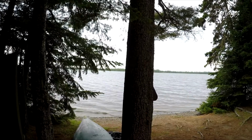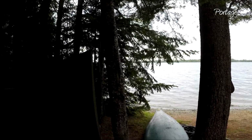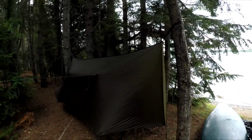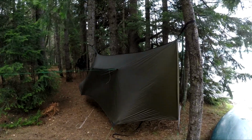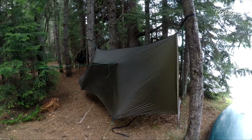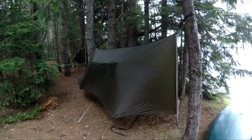Alright, getting some wind here at Schofield Cove campsite. Got the tarp battened down here. I don't know if the camera can see that, light's not great, but I kind of got the doors closed on this end. You can kind of see the wind blowing a little bit, even on the off side. The wind's actually coming from the other side. So I think I've got her down pretty good here.